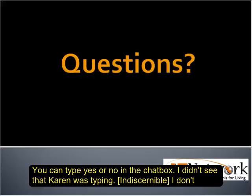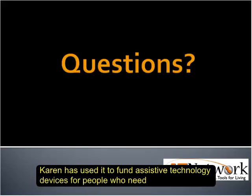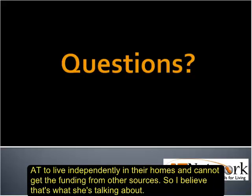So there is a homemaker provision within Department of Rehabilitation. I don't know much about it. It's received decreased funding over the years, and that's something we can look into. I know that Karen has used it to fund assistive technology devices for people who need AT to live independently in their homes and cannot get the funding from other sources. So I believe that's what she's talking about, and I think she just wanted us to mention it.